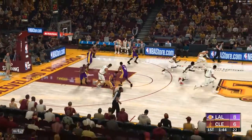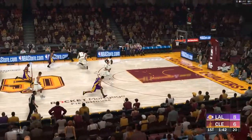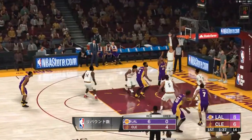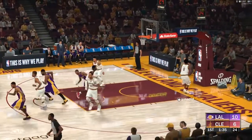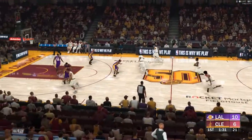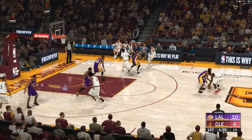Hood can't get it to go. Just doing the job on the backboard. They sure are. I mean, they've done a terrific job carving out space under the basket and then pursuing the ball. You know, it's one thing to box out, but you've got to pursue the ball if you're going to get rebounds. And they look strong here in the early going.